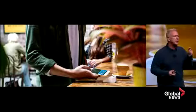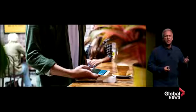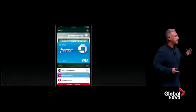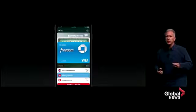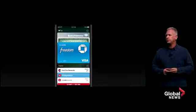Let's talk about Apple Pay. Our customers love using Apple Pay. And this is amazing. In the US, merchants tell us that over 90% of wireless transactions on contactless payment are now made with Apple Pay. It is a huge hit. And with the advances in iOS 10, it gets even easier to keep all your credit cards, your loyalty cards safely in your Apple Wallet on your iPhone.